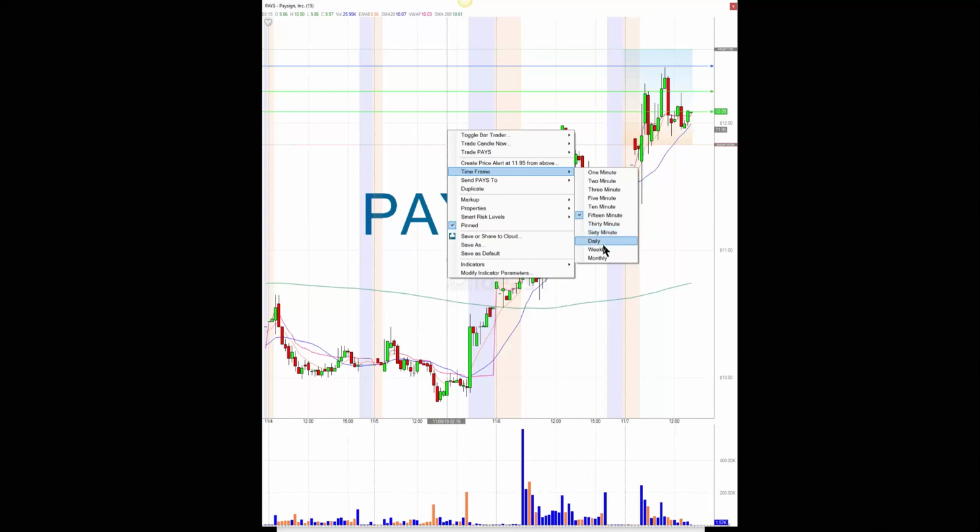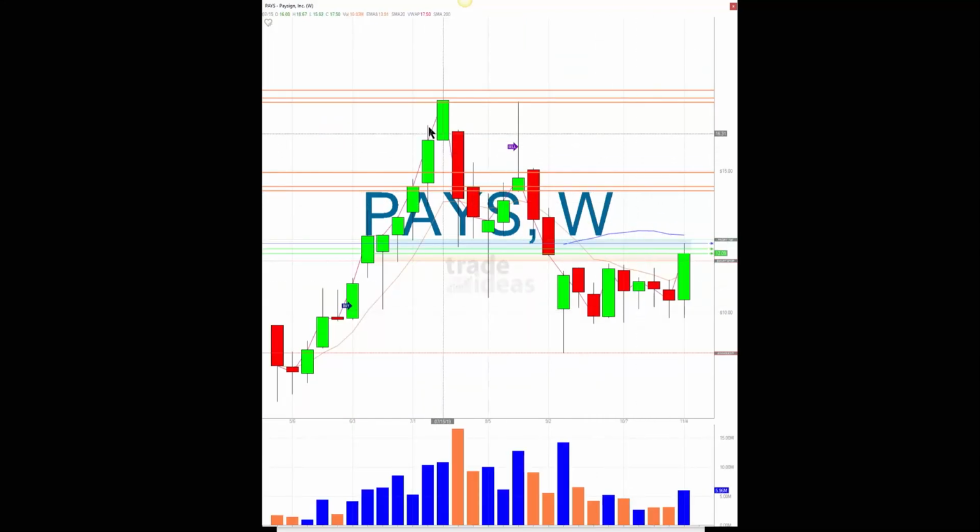The reason I like it is if you look at this weekly chart, you can see it has a nice void looking left. It had earnings yesterday, so I don't have to worry about earnings. But it was this move here. I remember this. This is when it's not an IPO.